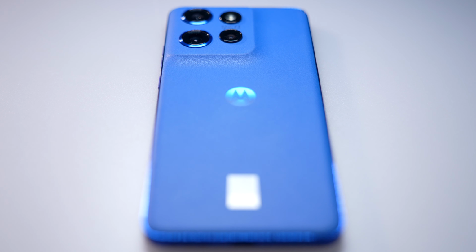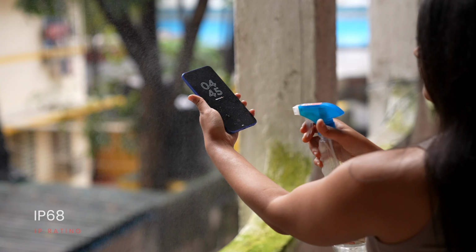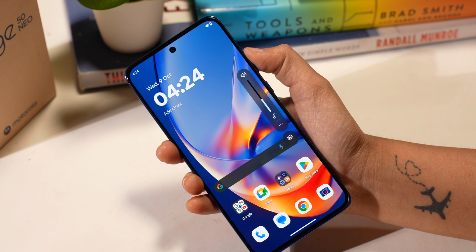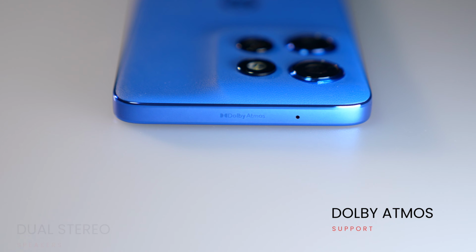The soft vegan leather on the back panel feels nice to the touch, and it helps with the grip as well. The IP68 rating is great for peace of mind, and the Corning Gorilla Glass 3 protects against drops and scratches. The buttons, however, feel a bit mushy. But the in-display fingerprint sensor is nice and fast. As for the speakers, you get a dual stereo setup with Dolby Atmos support, and the speakers sounded decent to me. Take a listen.